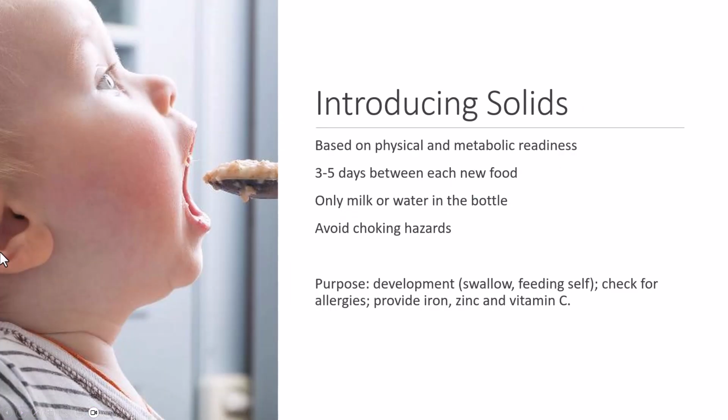The introduction of solid foods to infants is a milestone guided by their physical and metabolic readiness. It is crucial to wait until the baby can sit up, has good head control, and shows an interest in food. Introducing one new food at a time with a waiting period of 3 to 5 days between each allows parents to monitor for any allergic reactions. To prevent overfeeding and encourage self-feeding skills, it is recommended to avoid adding solid foods to the bottle. Only milk or water should be offered in bottles.